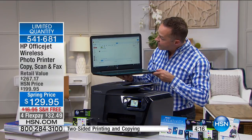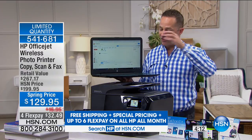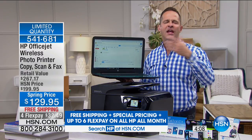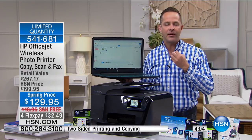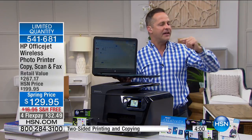It means you're able to print from any computer in the world. If you're out with your cell phone and you get an email and think, I need to print that, you don't have to wait till you get home to print it. It'll be waiting for you when you get home. If you have not experienced wireless printing yet, I cannot recommend it more highly. It is life-changing.